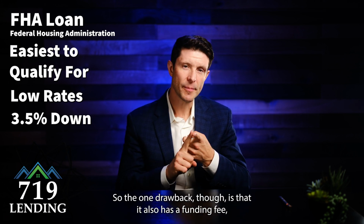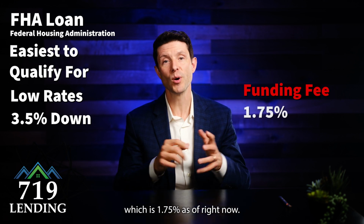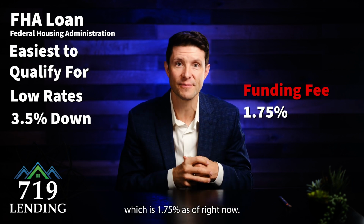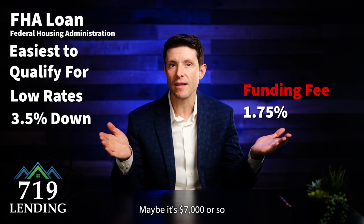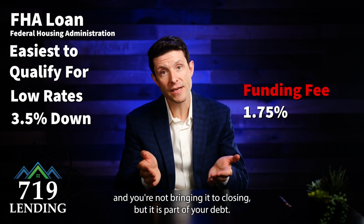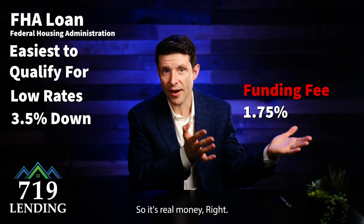The one drawback though is that it also has a funding fee, which is 1.75% as of right now. And so that can be a good amount of money, right? Maybe it's $7,000 or so, and you're not bringing it to closing, but it is part of your debt. So it's real money, right?